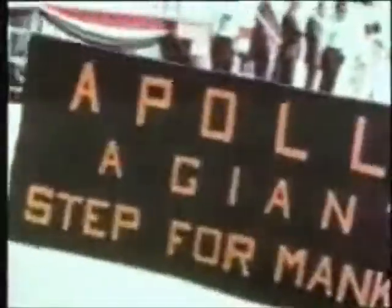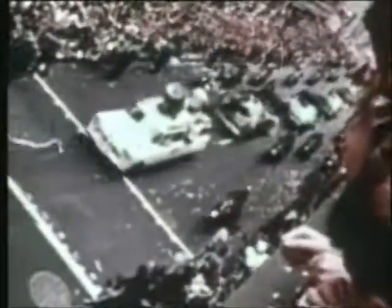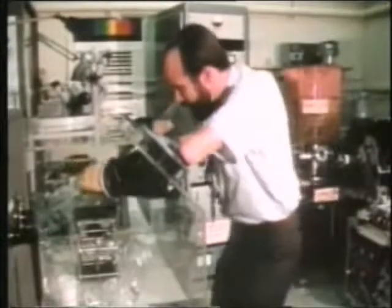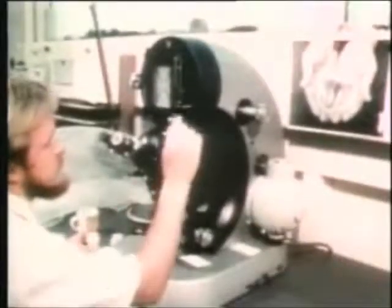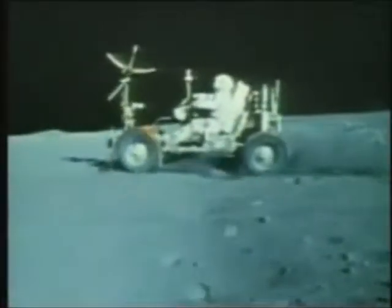Across the country and around the world, the Apollo 11 crew were welcomed back as heroes. Meanwhile, more than 100 scientists from here and abroad began intensive studies of the lunar samples. Before Project Apollo ended, 6 additional flights to the moon were made, and all but one were highly successful.